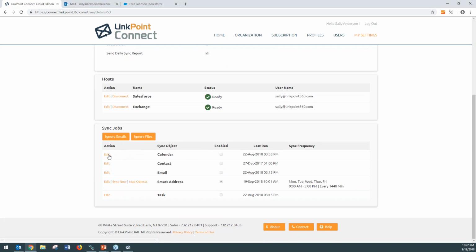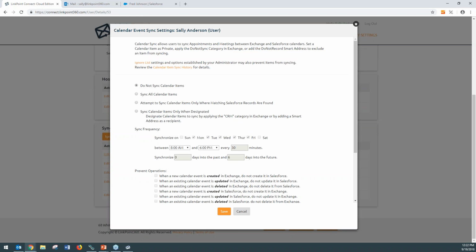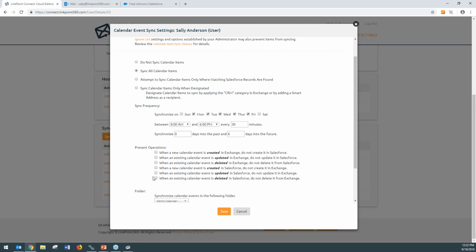And we have a calendar sync option. So if we go into the edit screen here, you'll see that we have 3 enablement options for this. The first one sounds a whole lot like what I just explained for desktop, and you can just go ahead and sync all of the calendar items in both Exchange and Salesforce and set, again, the preferences for whether or not you want that to be bidirectional or not. Almost identical settings, just looks a little bit different.